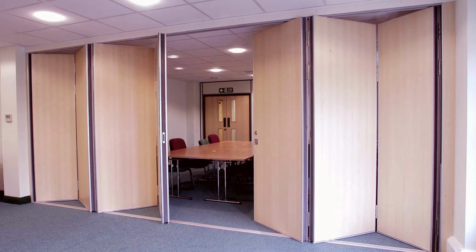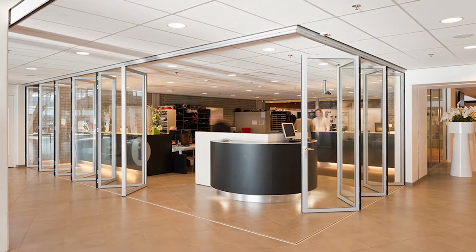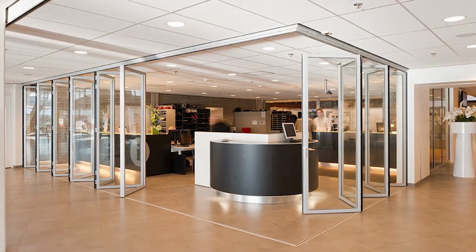Today we're going to talk about floor track for sliding door systems and Raydoor's different take on guiding doors. Floor track is a pretty standard item for many companies that offer sliding doors or operable walls, but Raydoor does this differently. In a lot of cases when people want to create spatial flexibility in an interior space, there can be times when a floor track to anchor panels and keep them stable is really important.